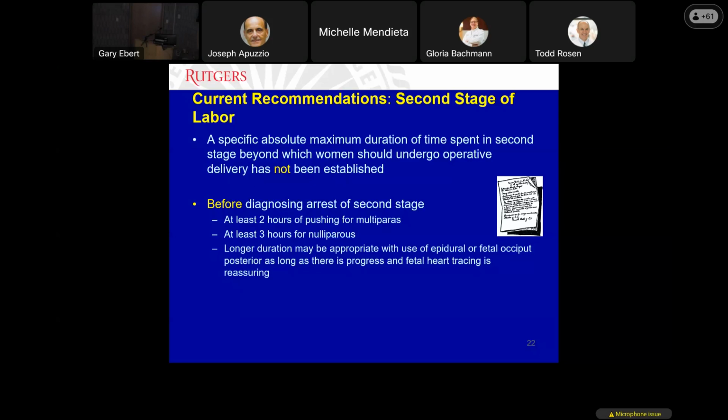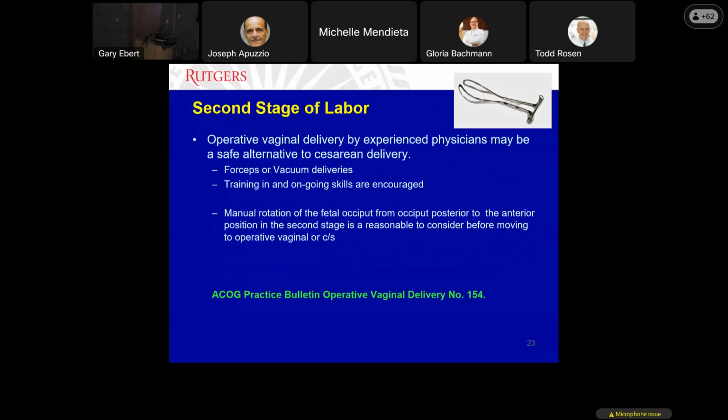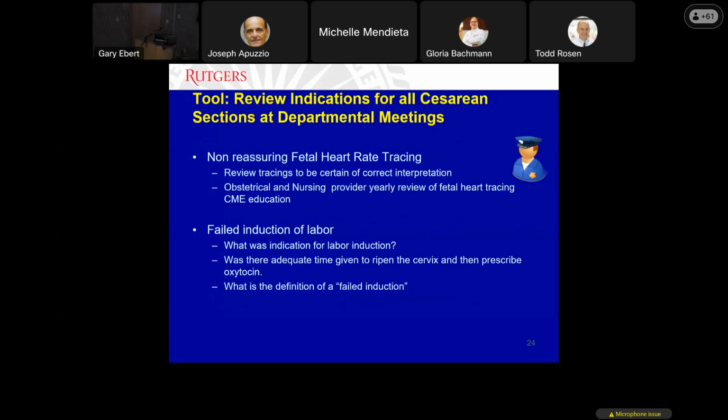So we shouldn't use just time alone. We should also use a clinical evaluation of the patient if she's not progressing the way we think she should. And I would say, at least to the resident staff, if you have someone on the RWJ staff that does forceps or vacuum, I guess vacuum is more common, try to learn that skill, because that's a great skill to have if it's done properly. And you can prevent a cesarean delivery by doing a vacuum delivery in the appropriate patient. So that's another way to decrease cesarean section rates.